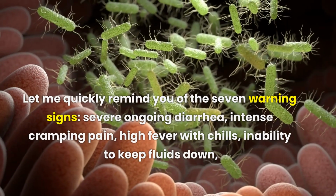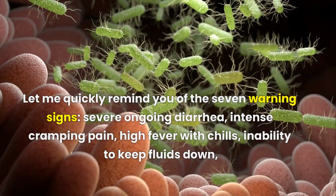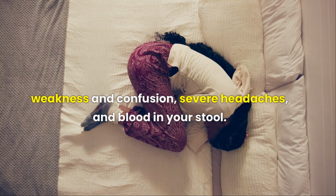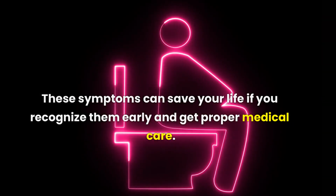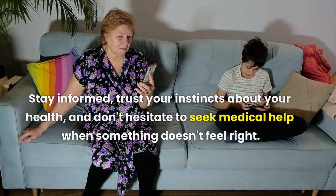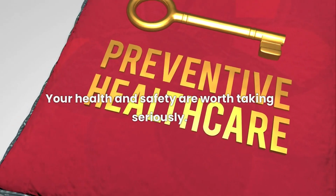Let me quickly remind you of the 7 warning signs: severe ongoing diarrhea, intense cramping pain, high fever with chills, inability to keep fluids down, weakness and confusion, severe headaches and blood in your stool. These symptoms can save your life if you recognize them early and get proper medical care. Stay informed, trust your instincts about your health, and don't hesitate to seek medical help when something doesn't feel right. Your health and safety are worth taking seriously.